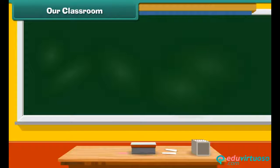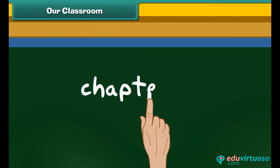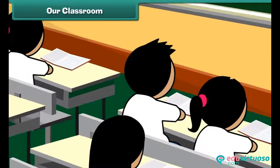You can find a blackboard, chalk, duster, tables and benches in a classroom. The teacher writes with chalk on the blackboard. The students sit on benches and keep their books on the table.